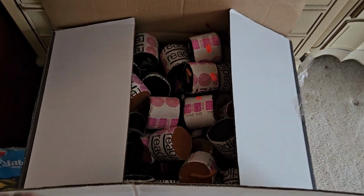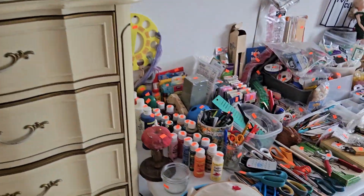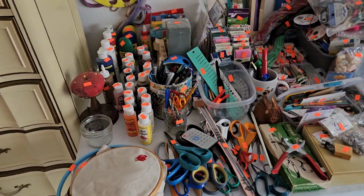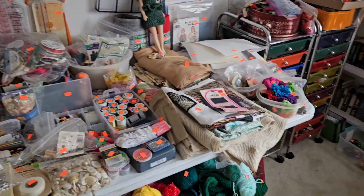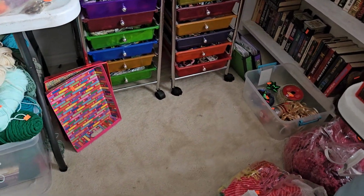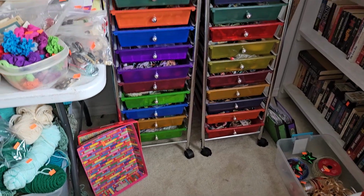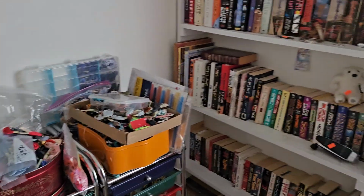Lots and lots of crafting. Look at all this needle yarn down here. And then here's some wonderful crafting supplies here. Across the bottom, we got yarn like crazy. Two full racks of yarn and crafting and needlepoint and that kind of stuff. Some more books.